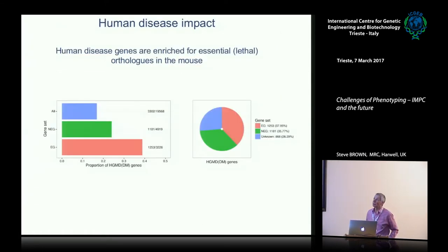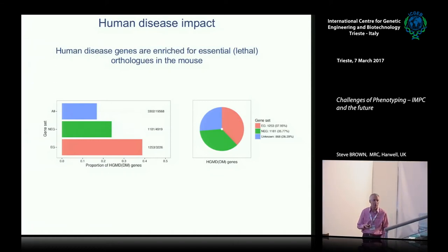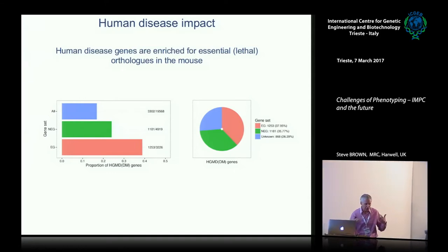Now, last but not least, we also looked at how all of these lethal and survival genes relate to human disease genes. And this is perhaps the most astonishing story that comes out of this paper. Because what we found is that human disease genes are enriched for essential or lethal orthologs in the mouse. If you have a gene in the mouse which is embryonic lethal, it's much more likely to be a disease gene in humans. And I don't mean that it's going to be a disease gene that's embryonic lethal in human. It could be an adult disease.